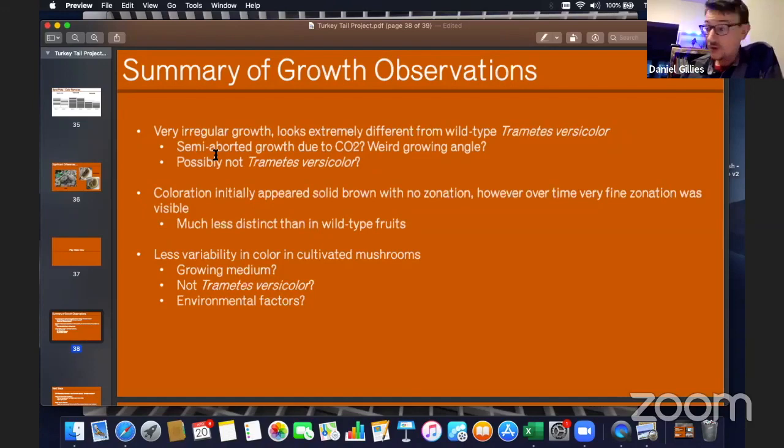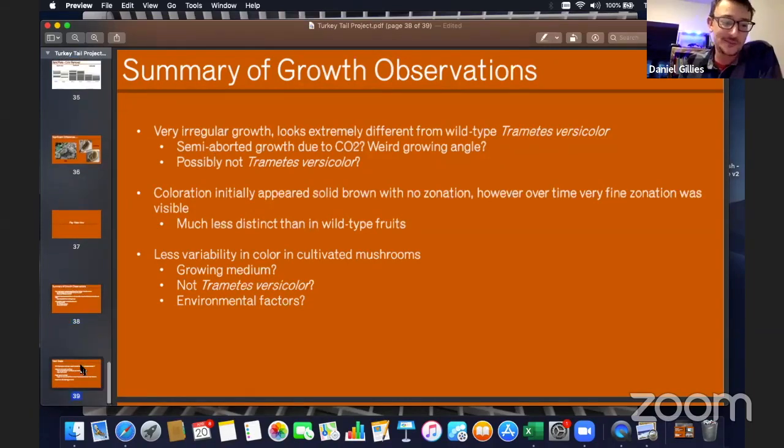Less variability in the cultivated mushrooms other than they are very strange shapes. Maybe it's related to the growing medium itself. As I mentioned, there's hemp and oak grain and an unknown wood. Once again, maybe not Trametes versicolor, or maybe the environmental factors did play a role. I think this raised more questions than answers.